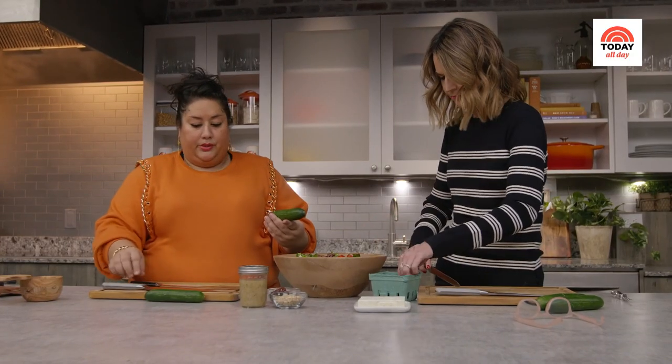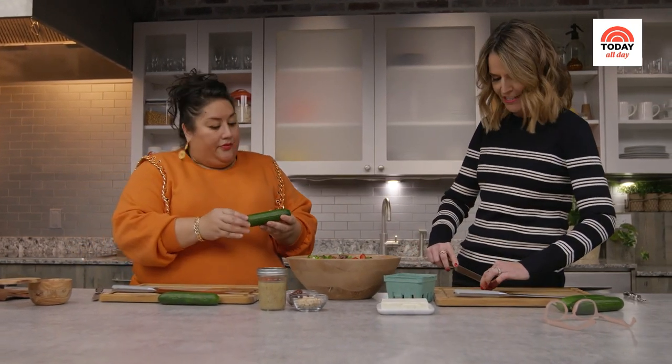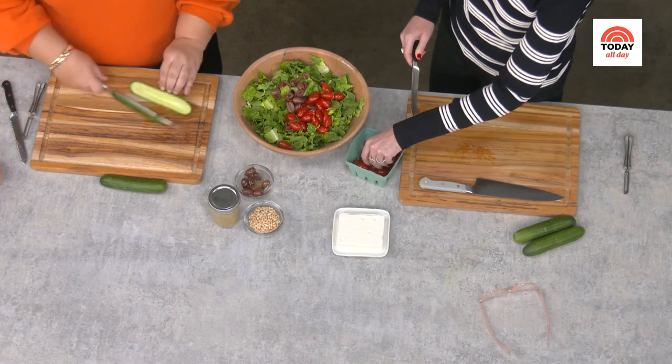And then here we have our Persian cucumbers. I love to leave the skin on because they're so small. Oh, interesting. I always take the skin off. Really? Yeah, but that's just, I don't know. Well, they're super healthy. Yes. The cucumber itself. Okay. And I think it adds some color and texture.